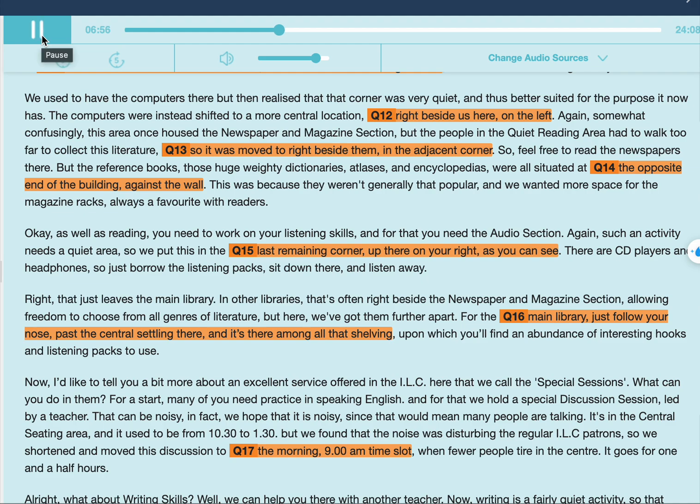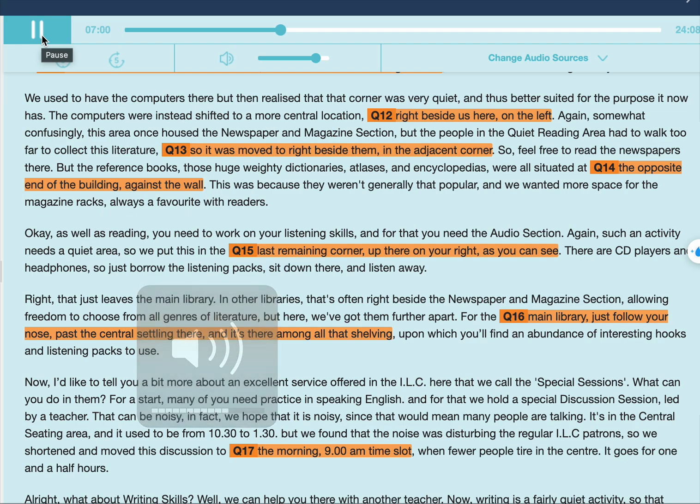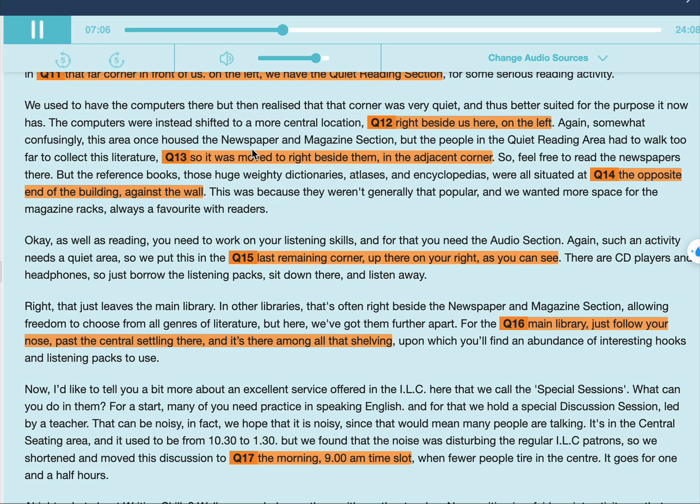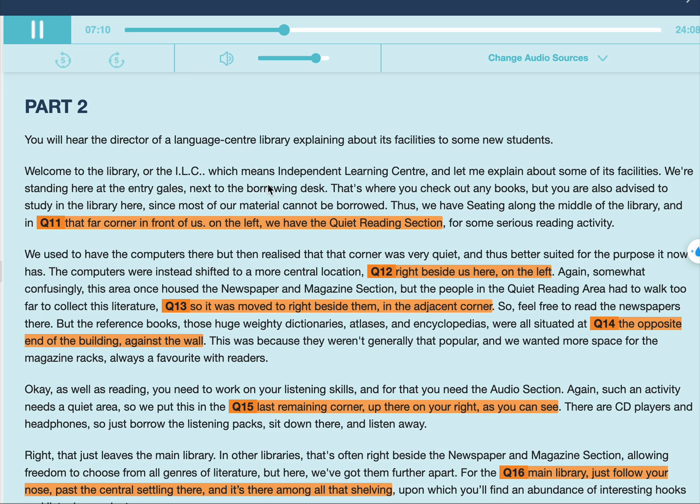Welcome to the library, or the ILC, which means Independent Learning Centre, and let me explain about some of its facilities. We're standing here at the entry gates next to the borrowing desk. That's where you check out any books, but you are also advised to study in the library here, since most of our material cannot be borrowed.